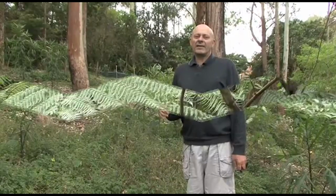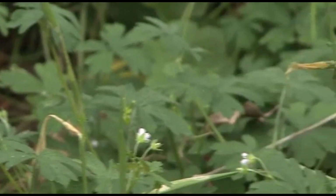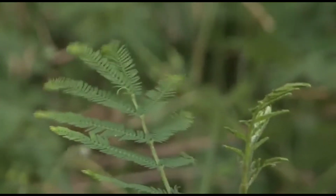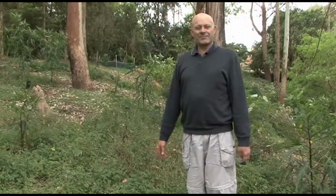Fire was used as an ecological burn. There wasn't any real danger to properties or people, but the bushland really did need to have a fire to make it healthy. And when you look at the regeneration that's occurred, it's really been worthwhile.